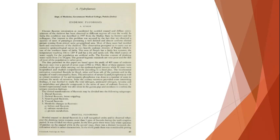Now we come to hydrofluorosis. Department of Medicine, Government Medical College, Patiala, India, Endemic Fluorosis, A. Singh. Chronic fluorine intoxication, manifested by mottled enamel and diffuse osteosclerosis of the skeleton, has been observed in different regions all over the world. In India, this condition was described in 1937 from the Madras state by Short and his colleagues.